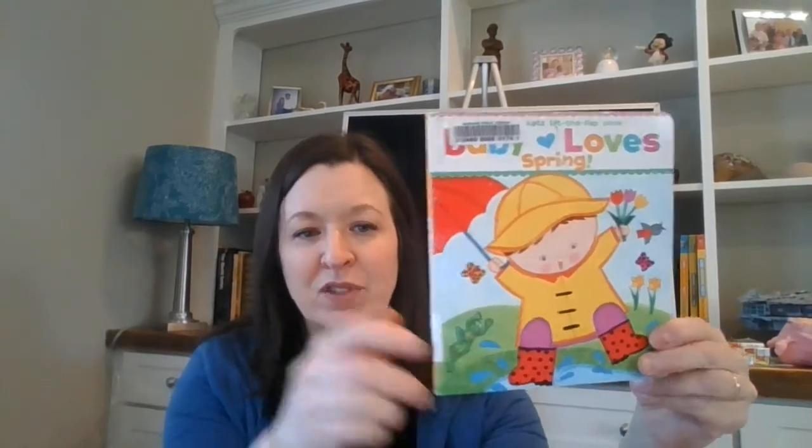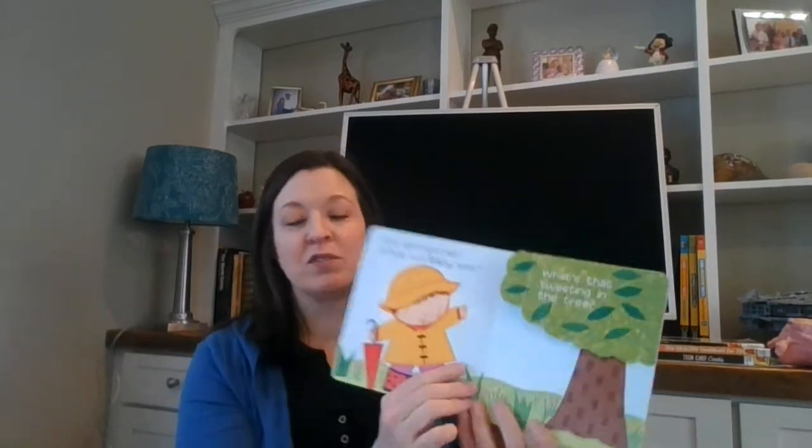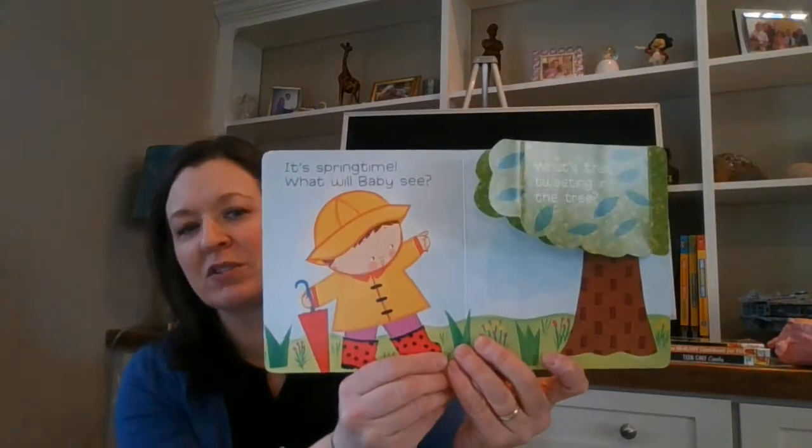The other kind of book I like are our board books. And this is an example of a board book by Karen Katz. It's called Baby Loves Spring. And she's written a lot of these books, so you can pretty much find one on any topic, any season, any holiday. She usually does things like Baby Loves This, Baby Loves That, or Where's Baby's something. So in these, it takes Baby through the story, and usually Baby starts looking for something.